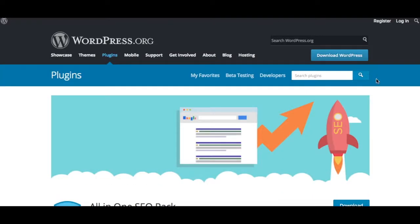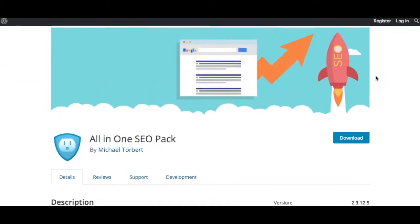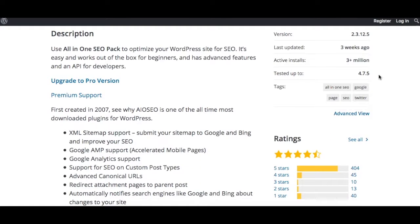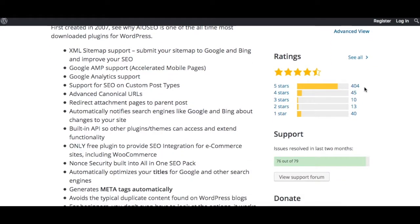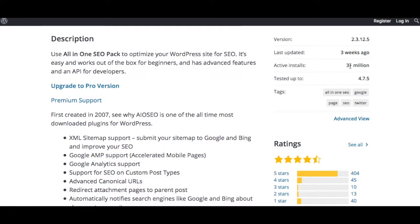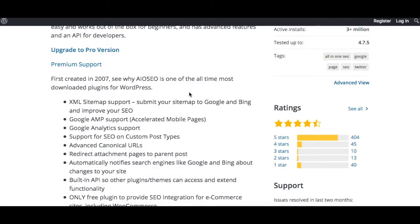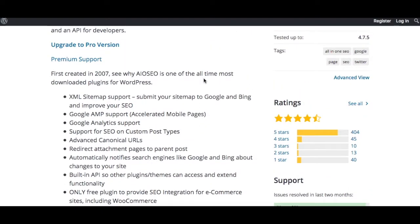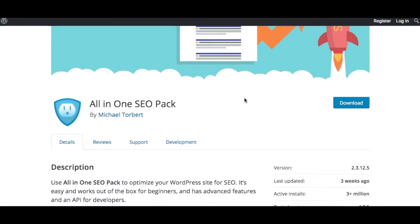Another plugin that you can look at is the All in One SEO Pack. This is another WordPress plugin. It has 404 5-star reviews and has been installed on over 3 million WordPress sites. It has a lot of the same features as Yoast. So you don't need to install both of them. Just choose one or the other to configure your WordPress website.